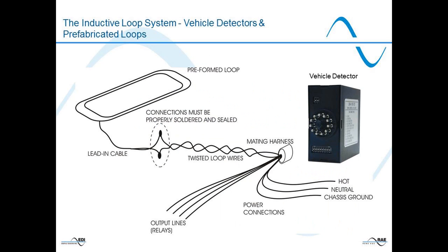The inductive loop system consists of a vehicle loop detector and an inductive roadway loop. The detection loop zone consists of the inductive loop and the lead-in cable or loop wires that need to be properly connected, and all connections must be soldered and sealed to ensure long-term reliability. Ultimately, we will be connecting the vehicle detector to the parking or access control operators, and setting up the multiple features and options provided by the vehicle detector for the application.